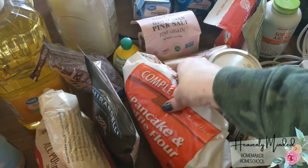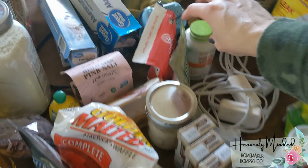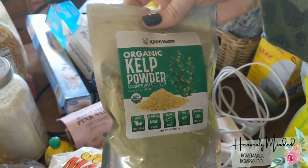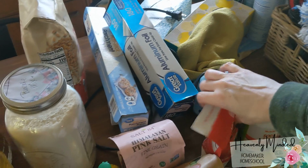So I tried saving it when I put everything in here a long time ago, and I still have this. So this just isn't good anymore. There's no point in me keeping this. This I ordered because I thought I was going to be super healthy, and I was like, oh, I can totally add kelp powder to my diet. I tried it once and I about died. I hate this stuff. There's no way I'm going to eat it. No point in me holding on to it.